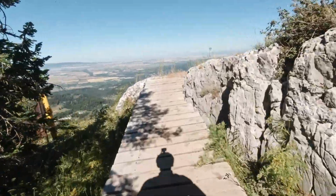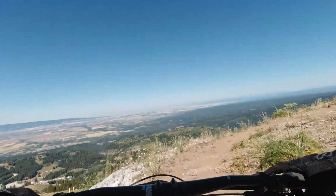It's an interesting cross-country trail. There will be people climbing that trail, so be careful. I think there's also hikers allowed, and I ran into somebody with a dog. So you gotta be a little careful, but there's a couple of climbs in it. The rest of it is pretty flowy and a lot of fun.